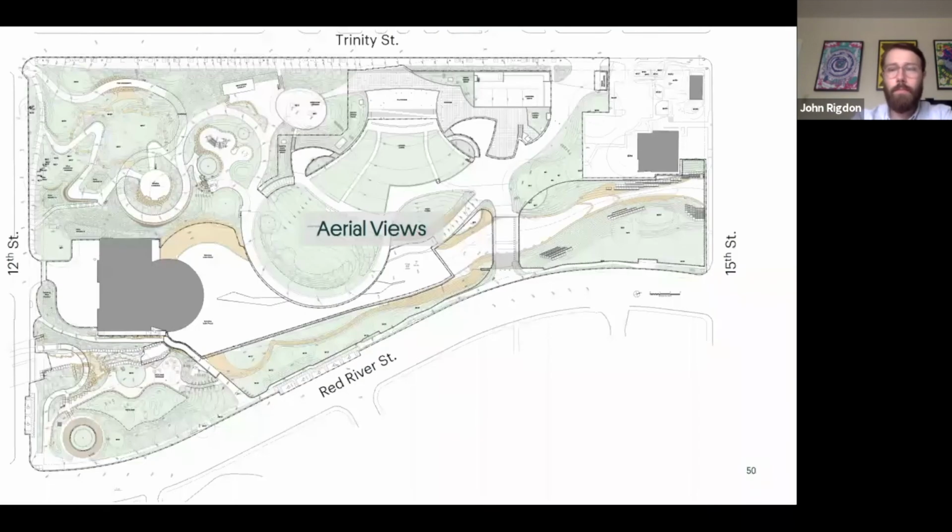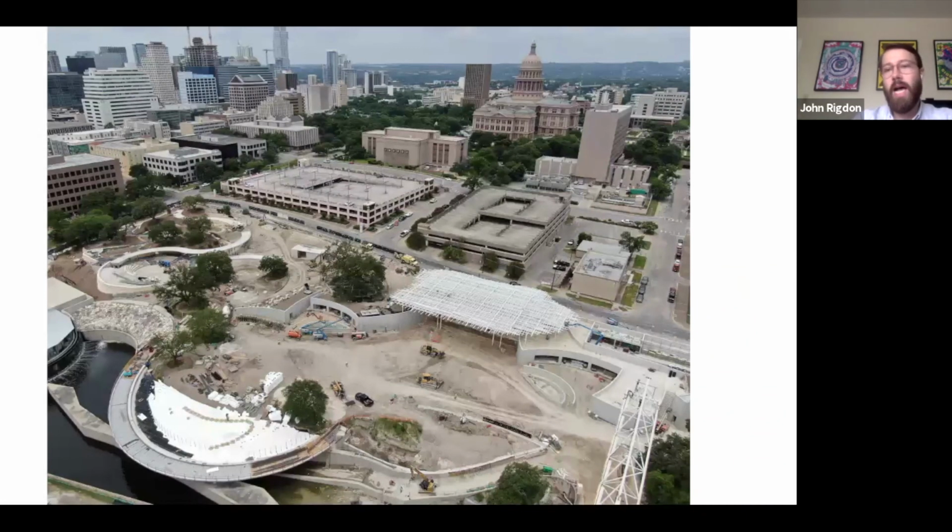So now I'm going to show y'all some aerial views. I think they really help show the scale of this and a lot of the progress that's happening. And so we'll move clockwise around the park and really get a sense of all the things that are changing. Here's a view over top of the hospital garage, kind of where we started with our earlier views. You look down, you can see the canopy right here.